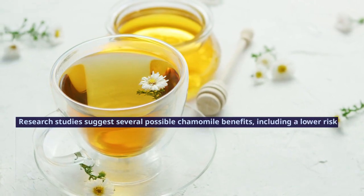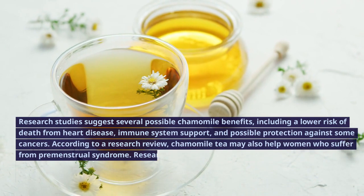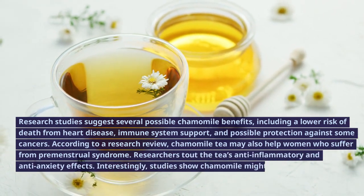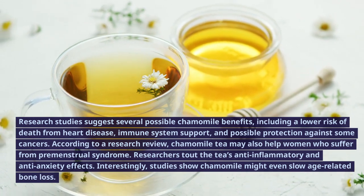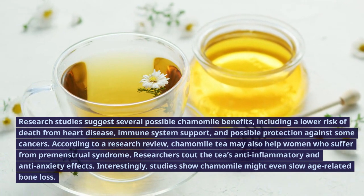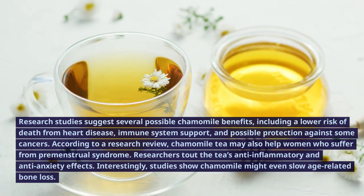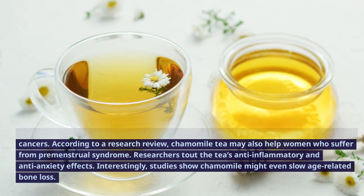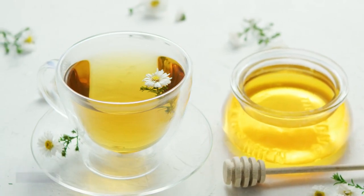Research studies suggest several possible chamomile benefits, including a lower risk of death from heart disease, immune system support, and possible protection against some cancers. According to a research review, chamomile tea may also help women who suffer from premenstrual syndrome. Researchers tout the tea's anti-inflammatory and anti-anxiety effects. Interestingly, studies show chamomile might even slow age-related bone loss.